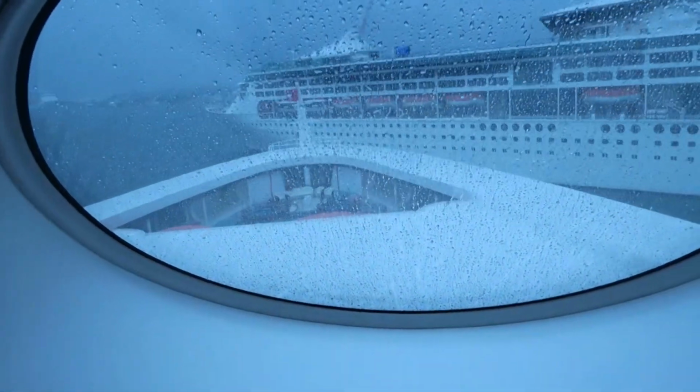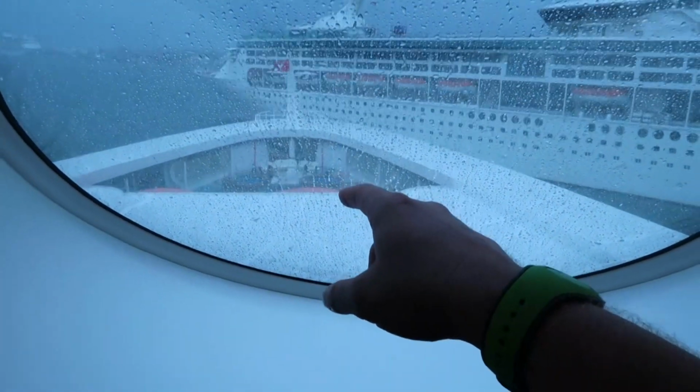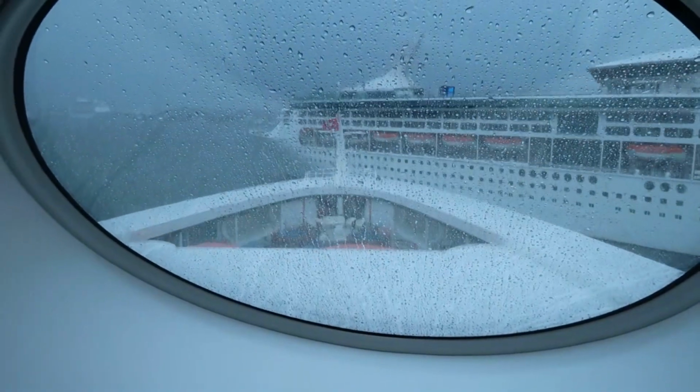But oh, there's a lounge for Vibe. There's the bow, so we can see where we're going pretty easily, so that might be kind of cool in the morning. We're just going to drop our stuff off, and we gotta get some lunch.